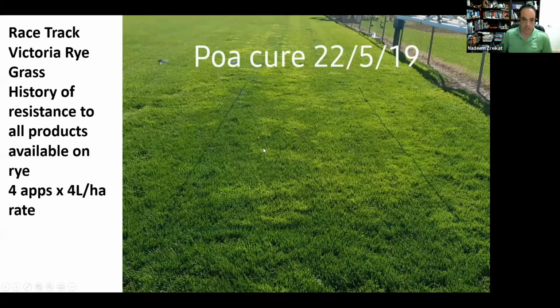All right, so another one here. We thought, okay, that's all golf. Well, what about sports fields? What about high cut turf? So this was the guys down at Moonee Valley. This is ryegrass, 100% ryegrass, and they can't control poa with anything else here.